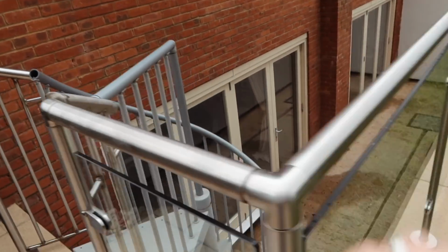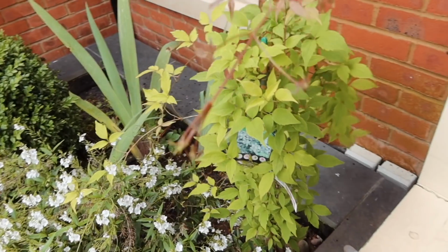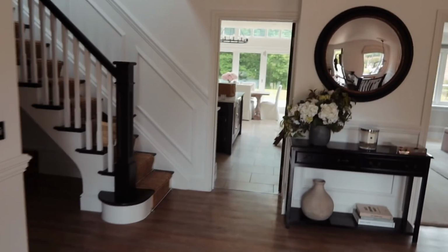So that's that area. This stuff here, this clematis, this is reaching the wall now, isn't it? Yeah. So maybe today I can try to fix the brackets on. Anyway, into the house we go.